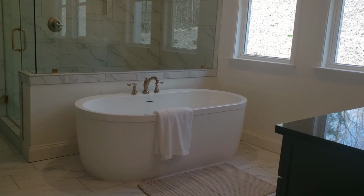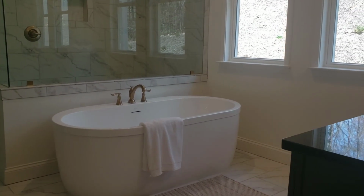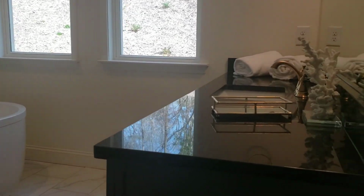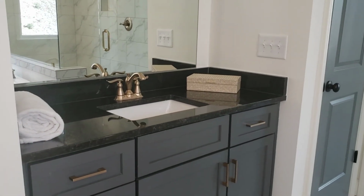This would normally be a wall mount tub. They did a freestanding tub here. And then you've got the granite vanities on either side. Really nice black, elegant color. And then this really large master closet here in the back.